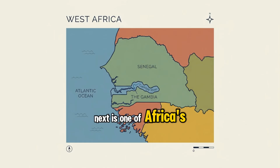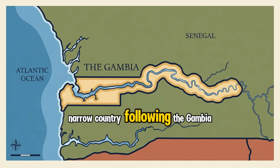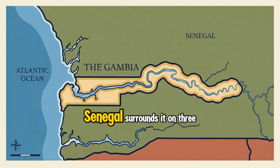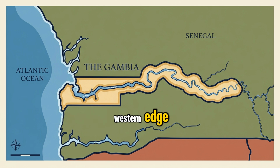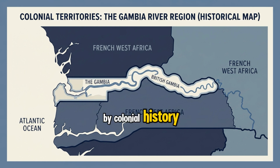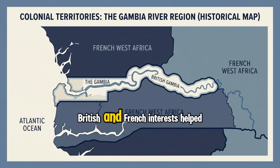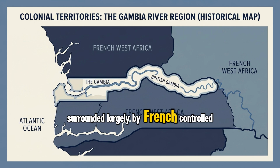Next is one of Africa's strangest shapes, the Gambia. The Gambia is a long, narrow country following the Gambia River. Senegal surrounds it on three sides, while the Atlantic Ocean forms its western edge. The shape was heavily influenced by colonial history. British and French interests helped define the borders, leaving a narrow British-controlled strip along the river surrounded largely by French-controlled territory.